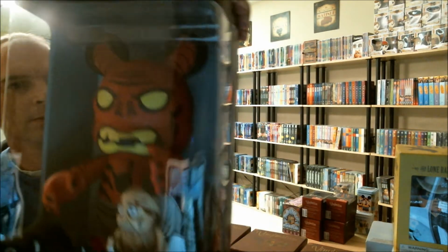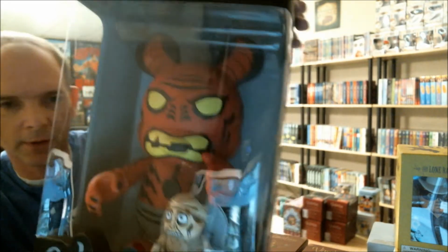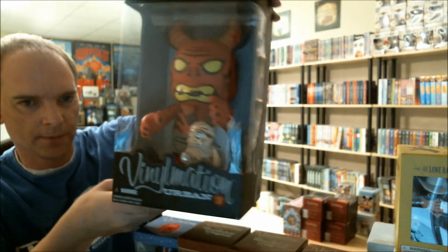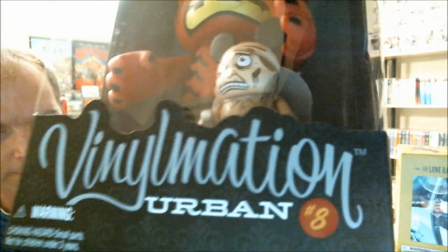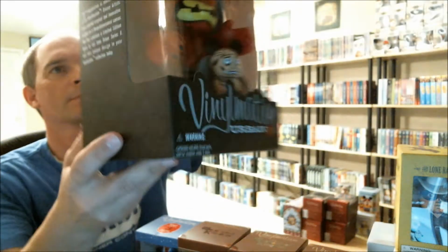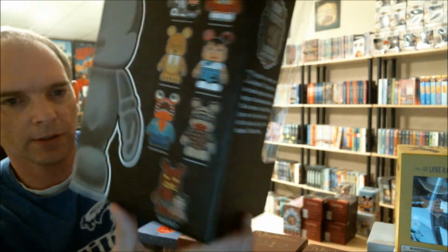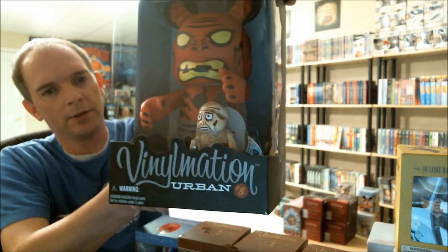Okay, one of the big items I got is the Disney Urban Vinyl 9-inch collectible figure. Really large. It's got the little 3-inch figure on the inside of the box. And these are all the additions in this set. It's hard to see them all. Very big, tall package.